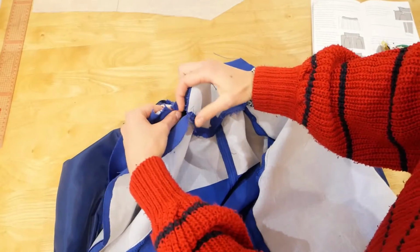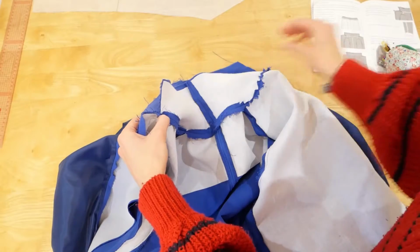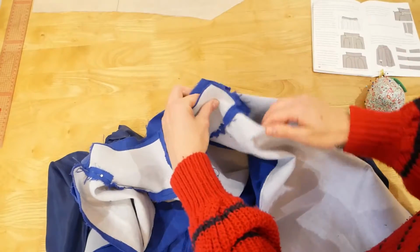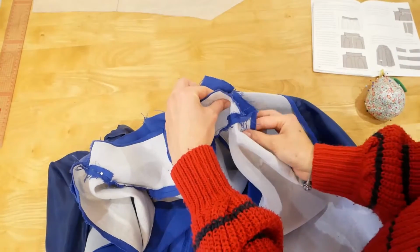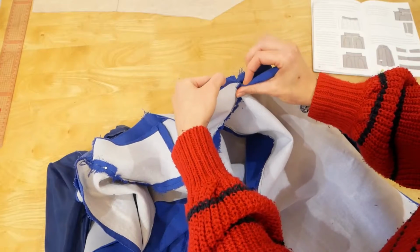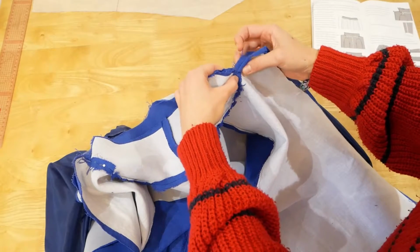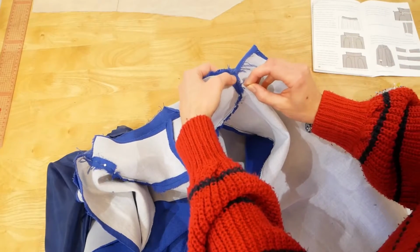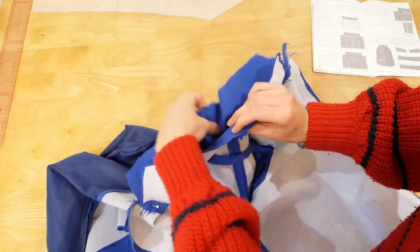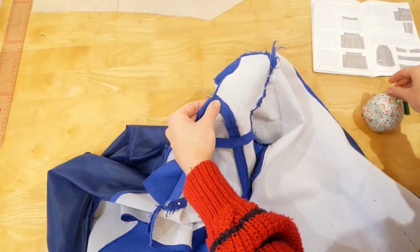So I'm just going to lay those together like so, and just pin into place, and do the same on the other side. Then what you can do is match the center seams of the collars, like so. Make sure they're completely lined up. Pin those into place as well.